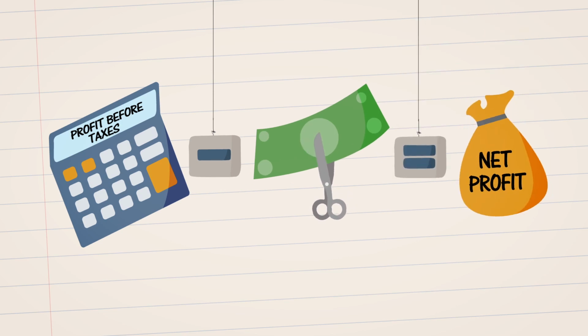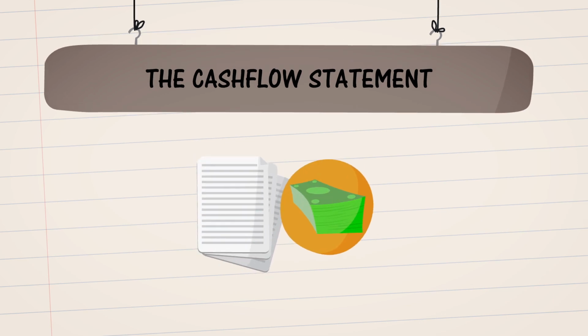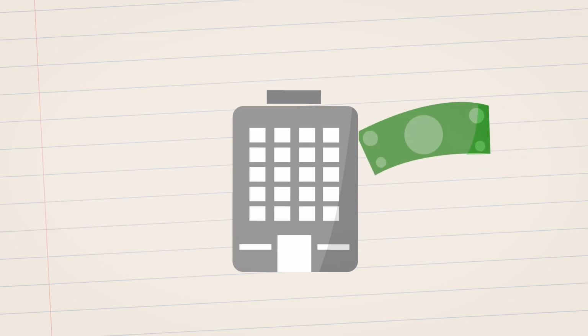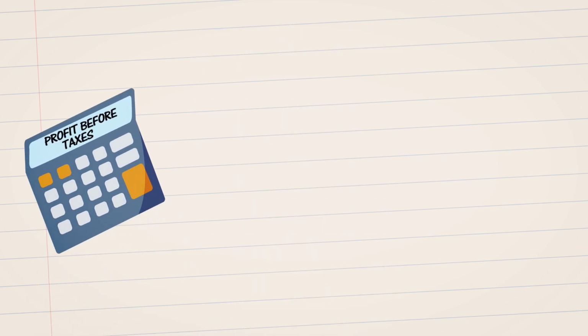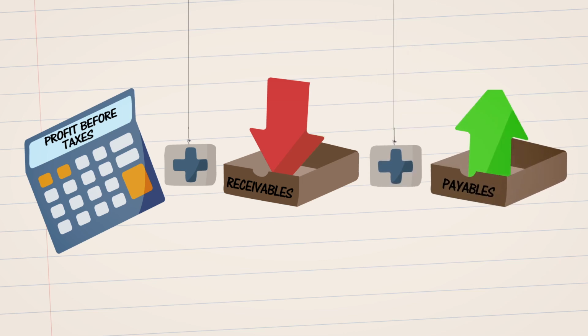And that leads us to the third financial statement, the cash flow statement. This measures how much cash flows in and out of a company over a specific period. Because a company's revenue and expenses can be delayed or deferred, this shows the actual cash flowing in and out of the company. First, you add together the cash flows from all operating activities, including profit before taxes, trade and other receivables, and trade and other payables.